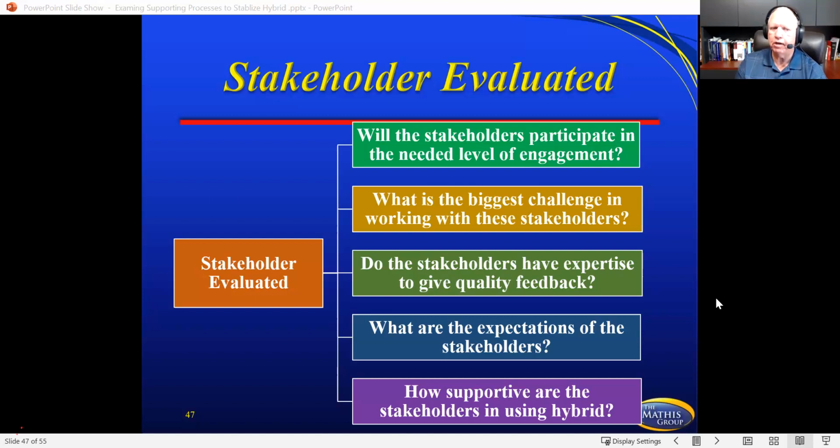Do the stakeholders have expertise to give quality feedback, or is it more that they're just saying, yes, they like it, or no, they don't? Both are very appropriate and both will work. What are the expectations of those stakeholders, and how supportive are the stakeholders in using hybrid? That's usually one of the first pieces for those of you who are doing hybrid, getting management over the hump to where they feel comfortable trying to do some hybrid with it.